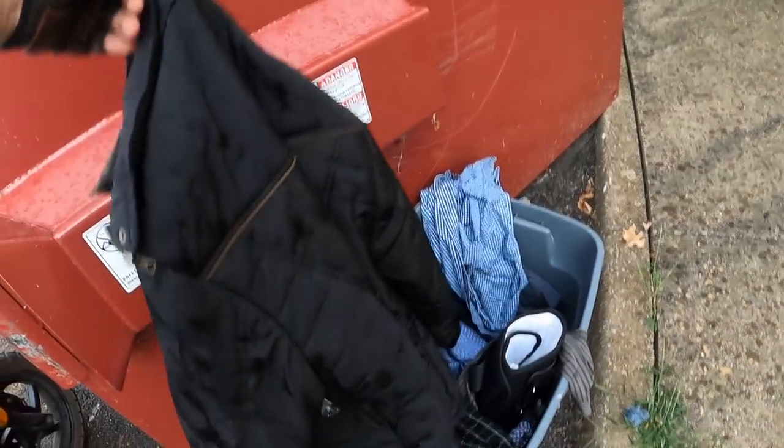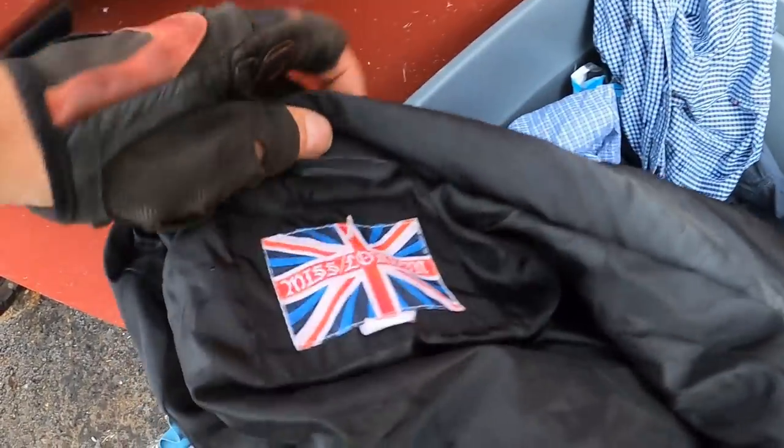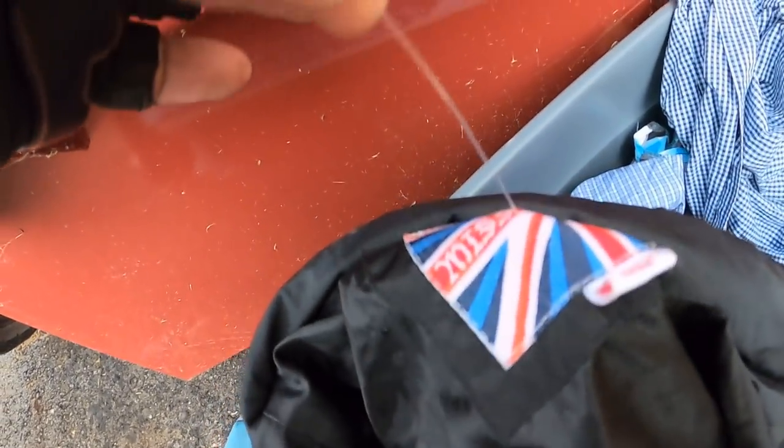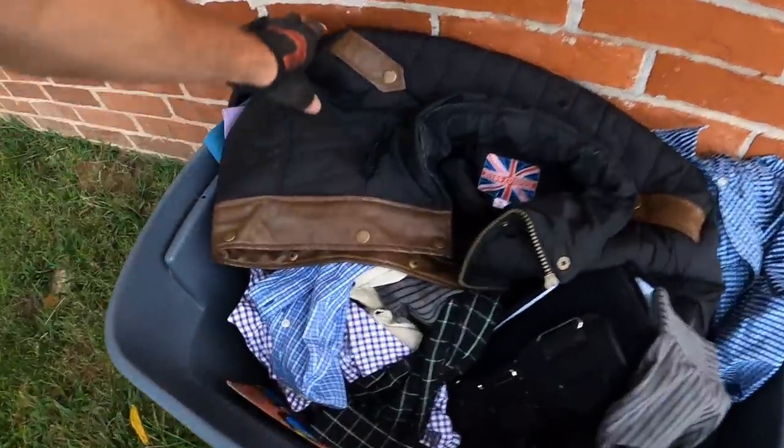Miss London? Hey, that's new. Look at that. Still got the tag. Plastic deal. I remember they just forgot to take it out. That's actually used, huh? Keep it dry a little bit.